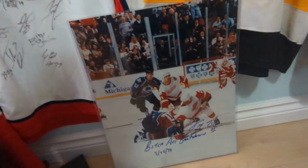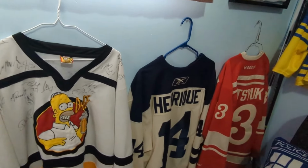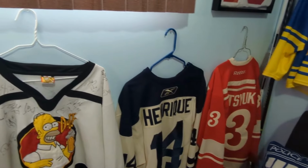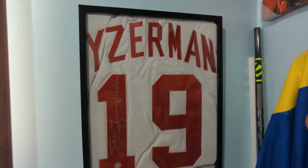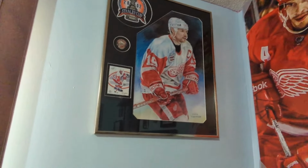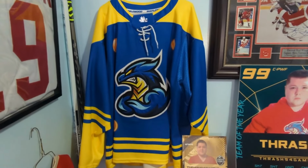There's a Darren McCarty photo that I still need a frame for. My Homer Simpson jersey, Adam Henrique jersey, that's signed from when he was on the Spitfires, Datsyuk. There's a Stevie Y, that's one of the newest additions right there. And a photo up here as well. That's the custom jersey that Anthony and some of the other guys got done for me. So shout out to you guys.